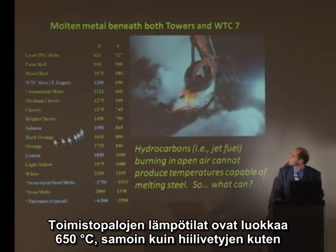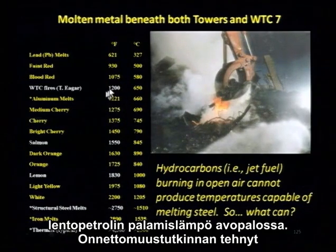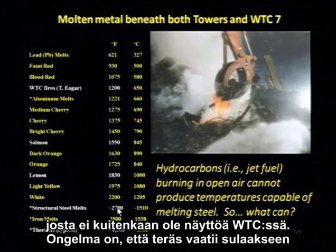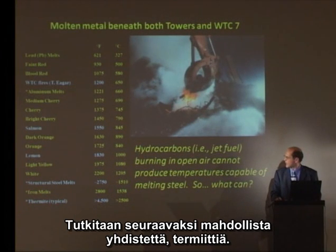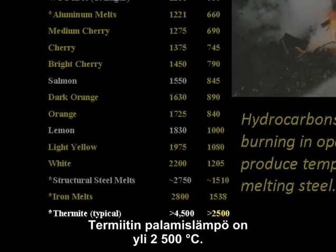What's the problem with that? Office fires, Eager says 1,200 degrees. NIST claims 1,800 degrees, for which we have no evidence for office fires of that temperature in the Trade Center towers. Structural steel doesn't even begin to melt until 2,700 or so degrees. We're missing 1,000 to 2,000 degrees of temperature, heat energy required to produce this stuff. Where is it coming from? We'll be taking a look at a possible suspect, thermite, which reaches temperatures of 4,500 degrees.